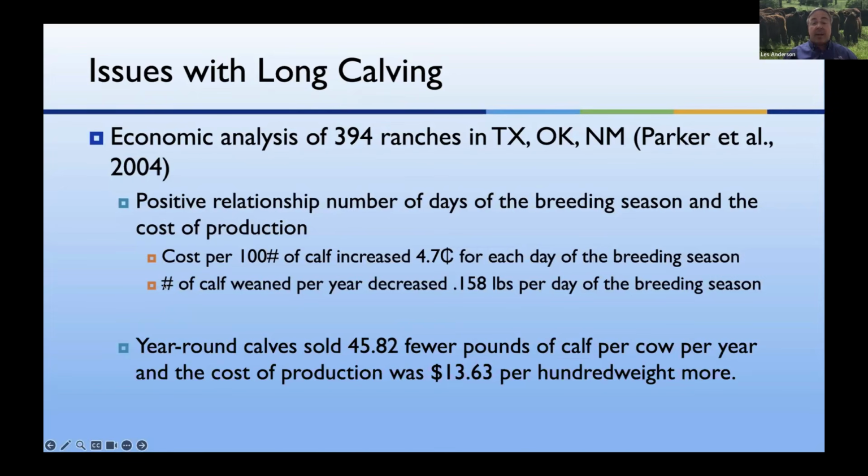In addition to that, the pounds of calf weaned per year decreased 0.158 pounds per day. What does this mean? Year-round calvers sold 46 fewer pounds of calf per cow per year at a cost of $14 more a hundredweight. So you're looking at $70 more cost of production for 46 fewer pounds of beef. Not necessarily the perfect business relationship.